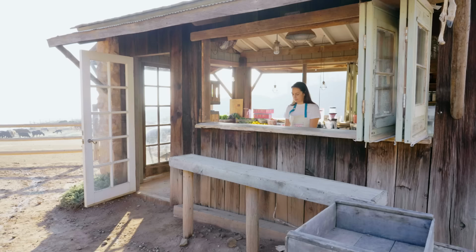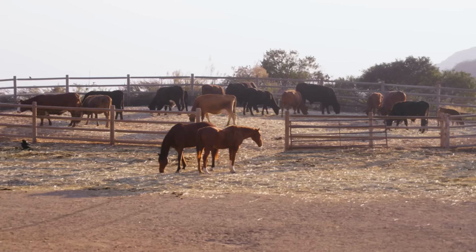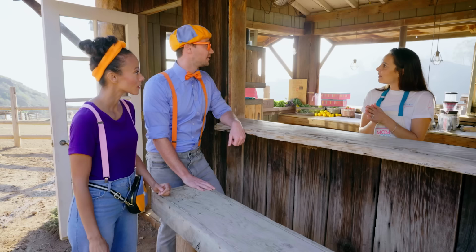You two made it. Yeah. This is a beautiful ranch. Isn't it? It's remarkable. Did you know that they rescued 150 animals and it's environmentally friendly? Wow. 150 animals? That's a lot of animals. Yeah, it sure is.